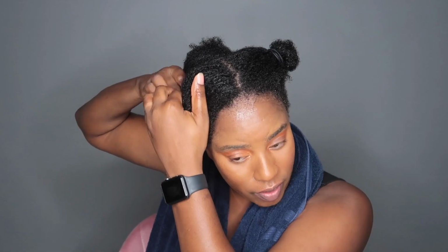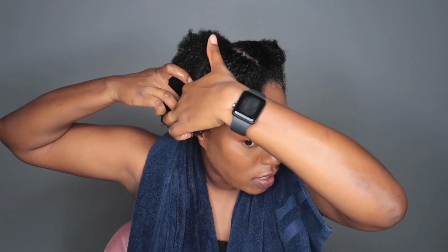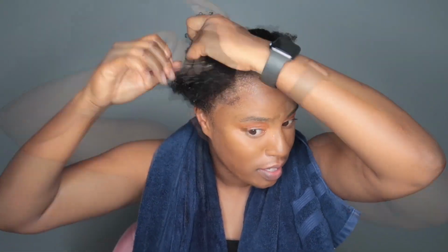After I rinse it out, I can run my hands right through it. And with the deep conditioner, I was able to finger detangle. I didn't think that my hair could even finger detangle. I did not think that at all. But you know what? With that ORS, it does.